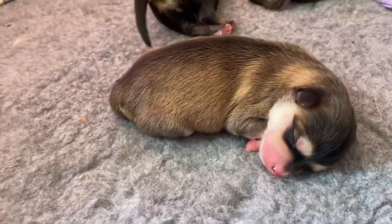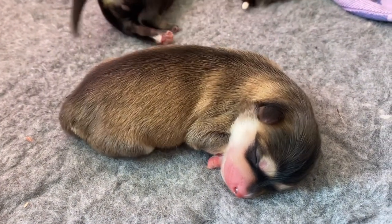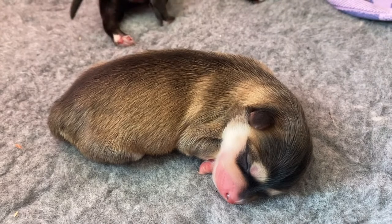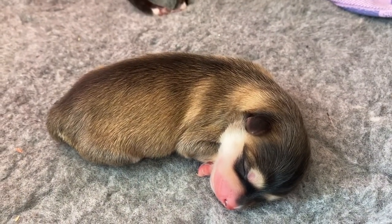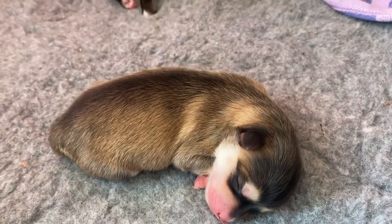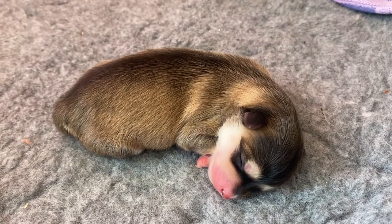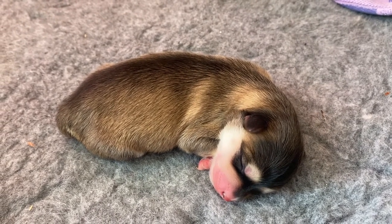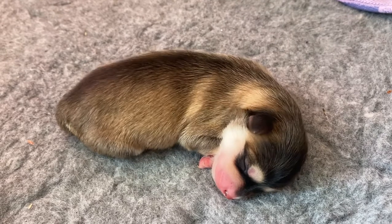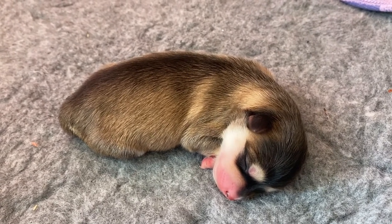And the next one was the brown and black one. This one here is a little girl, 304 grams. She's the smallest in the litter. I think she's the cutest, but she's definitely the smallest. We're just a little bit concerned with her eating at the moment because she doesn't seem to suckle very long. In the day that she's been born, she's only put on half the amount of weight the other puppies have. So we just need to keep an eye on her and make sure that she's all right.